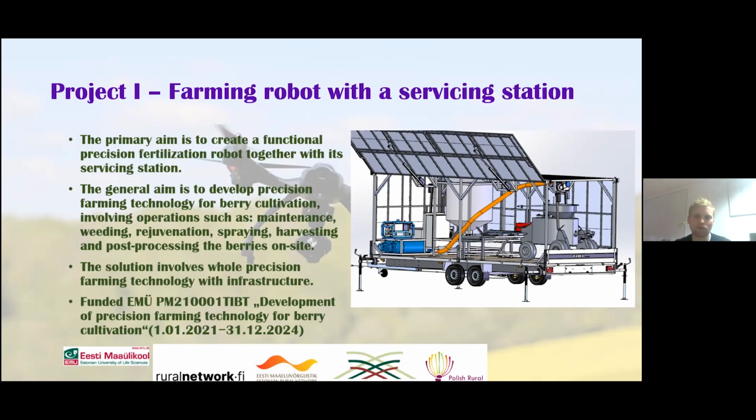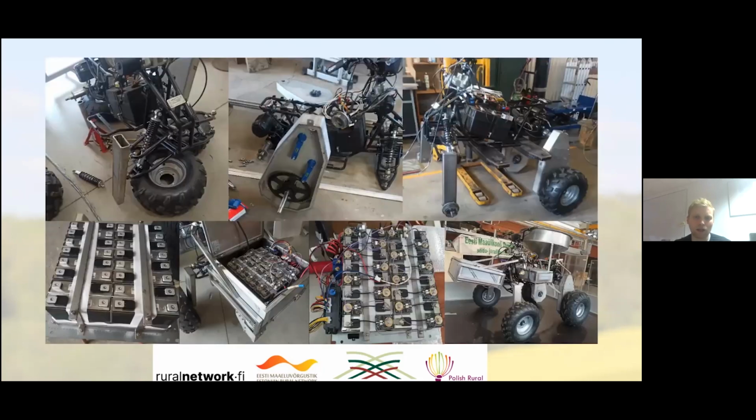Initially, it was developed to precisely fertilize blueberry bushes in the blueberry plantations established on depleted peat fields, but our goal or agenda in general is to offer a fully functional infrastructure, not just the robot for a single operation, but numerous of them and a servicing station for it. So here you can see some pictures of the initial building of the first prototype.